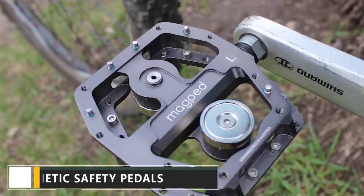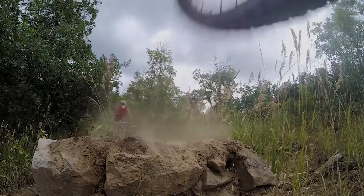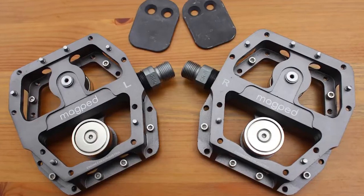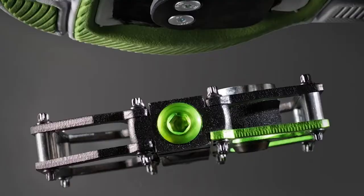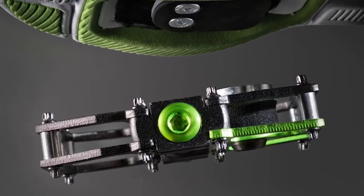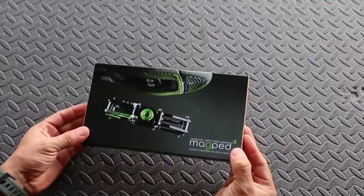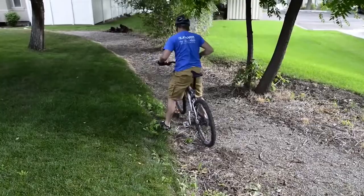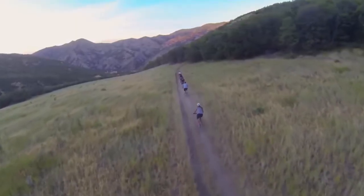Number 2, magnetic safety pedals. Mountain biking is a thrilling, adrenaline-rush delivering sport, but it definitely has its safety risks. The last thing you want is to be clipped into your bike pedals in the event of a crash. That's where these innovative magnetic safety pedals come in. Traditional clipless pedals connect the rider to the pedals of the bike. Yes, we know that it's confusing that clipless pedals do actually clip you in.